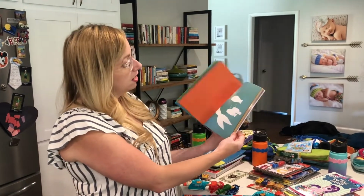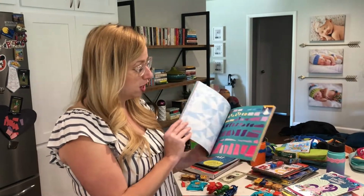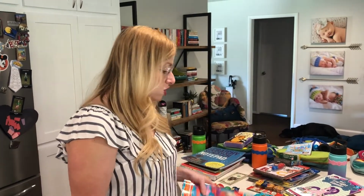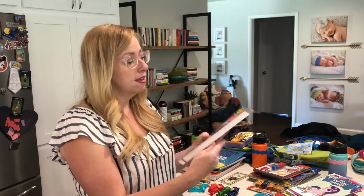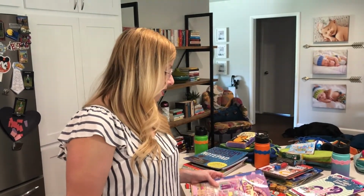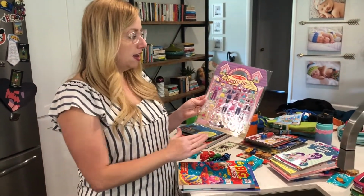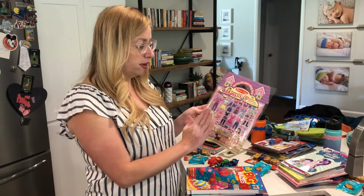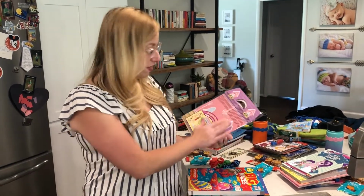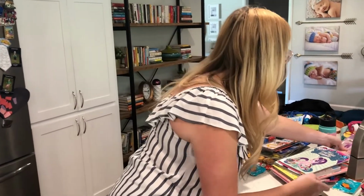She has a paint by sticker that's mermaids and unicorns, a little bit more girly. It has glitter stickers, which is really fun. She is very into mazes. So this, like I said, will go in our bigger bag. And then she has her own coloring book, a unicorn coloring book, and another Melissa and Doug. They have these reusable sticker things, so she can create different scenes on the boards. She really loves that. So each kid will get all that stuff.